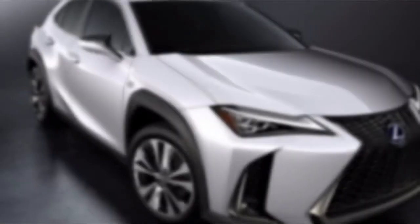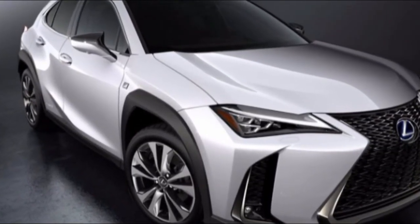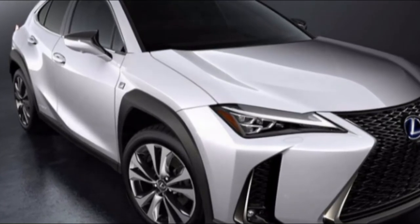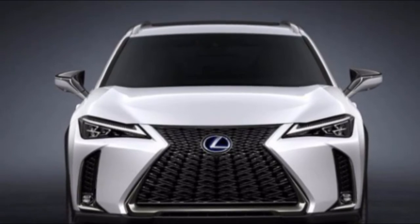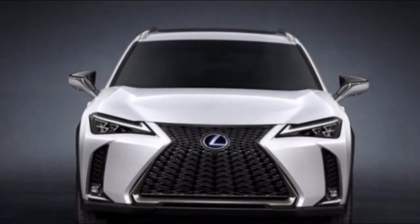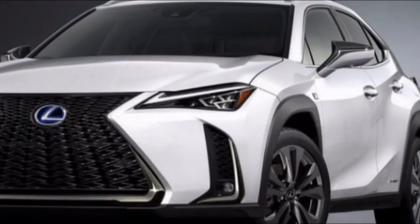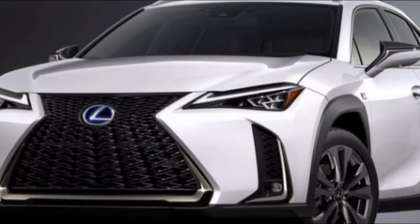You can clearly see the shoulder, belt, and character lines cutting across the crossover. The cladding on the arches isn't that big, but that's a good thing given that anything bigger would throw the entire design balance out of whack. The GLA's wheels also deserve some love. They're gorgeous. Lexus UX vs Mercedes GLA-Class rear.